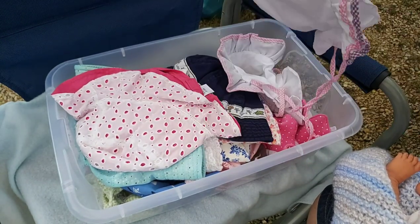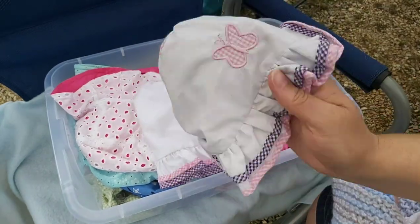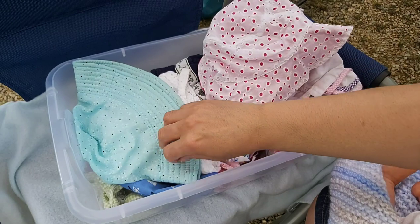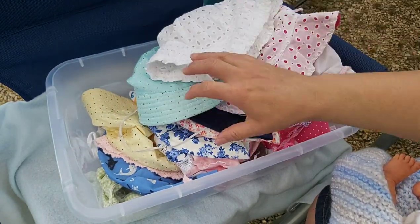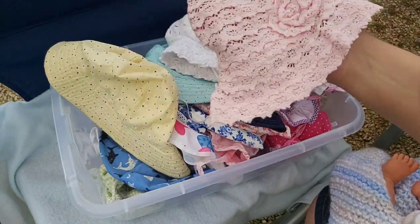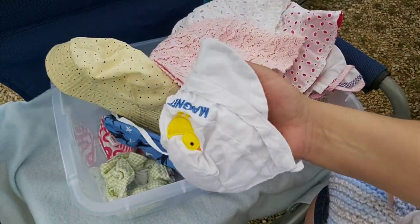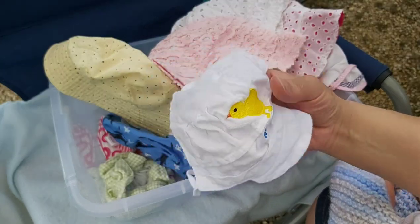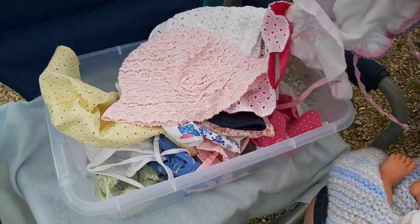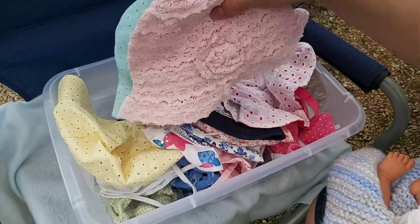Now, I was thinking with this beautiful outfit, I should try on a bonnet. I have this one with a butterfly, this one with a bird, for my older girls. I love this one, but my Bethany, she's my cuddle kit. She looks really good in this. My boys, this is a boy bonnet. Chick magnet. I have so many, but I wanted to try either this bird one or this butterfly one with this outfit.